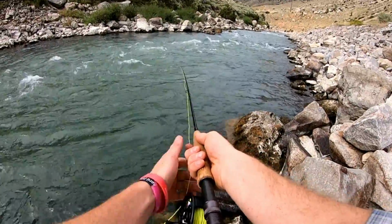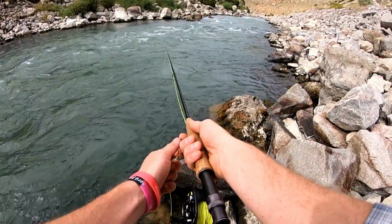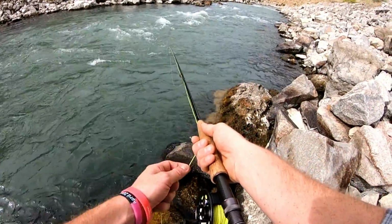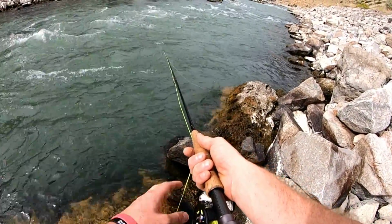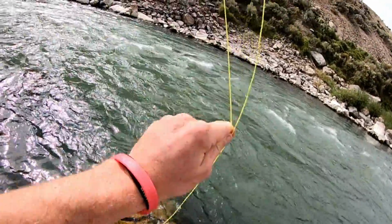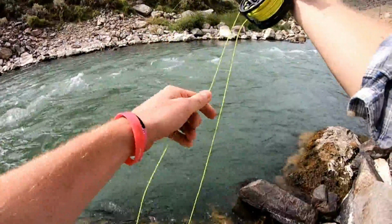This is what I'm talking about. Right here, it could produce something for us. This might be what we need right here. This is a good little spot. There's one. Big one. Big trout. Oh yeah.